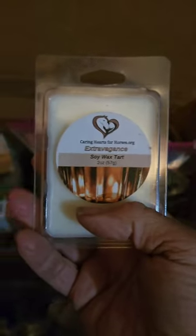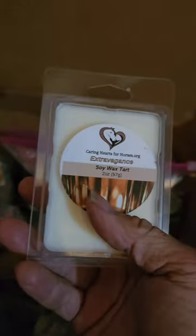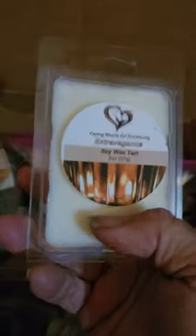The Extravagance reminds me of grapefruit, and it smells so good. It's such a clean, clean smell. So there's the Extravagance. I got some more, we have our citrus, got more of that in if you've been looking for that.